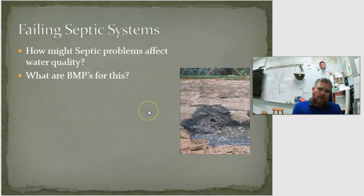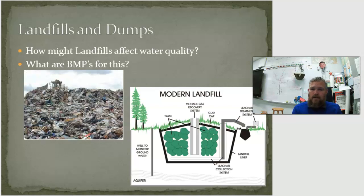Then failing septic systems are going to be human interventions or human specific to residential areas. This is a cross-section of a pipe that runs to a septic system, and notice that this black area around the pipe means that septic system has been leaking for a while. And so when septic systems leak, they can run off into the waterways, which if it's a human septic system, means you now have human waste in the waterway, which is probably worse for us than animal waste even, sometimes.